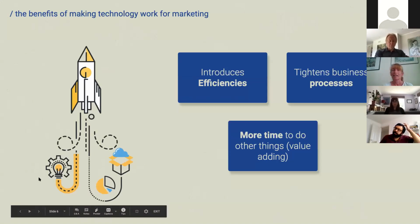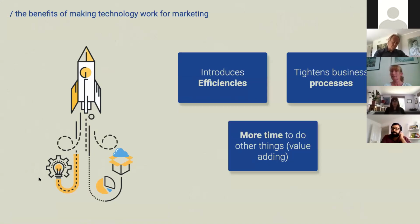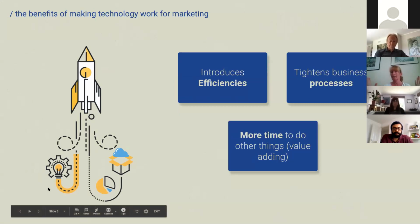Next slide. In my view, and from what I've seen, introducing efficiencies into the marketing processes can be a real benefit from a technology project. Tighten your business processes. Don't leave them as they are. And if you do it well, you'll have more time to do other things.